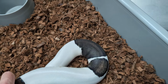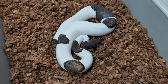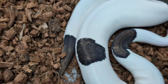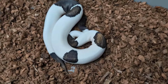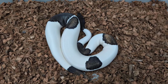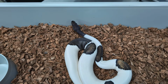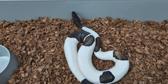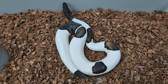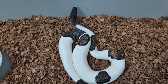So what I'd like to do with this project is, if you can double up on the blackhead, get the hypo in there. Oh, even this tail is pretty dark too. Double up on the blackhead. Get a gene like Pinstripe or Enshi that brings back more pattern into the snake, as well as the hypo. Then I think you're unlocking something that's going to be otherworldly looking.